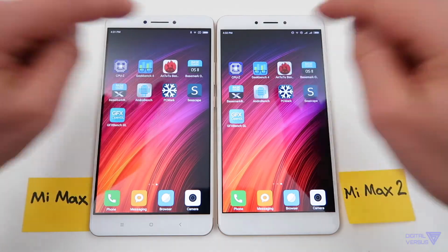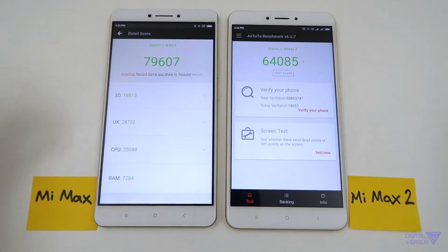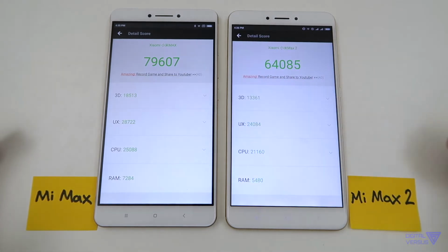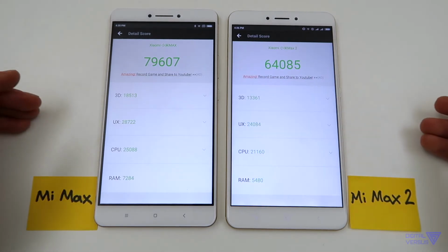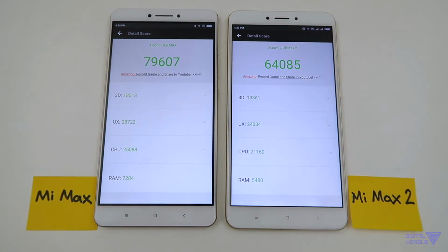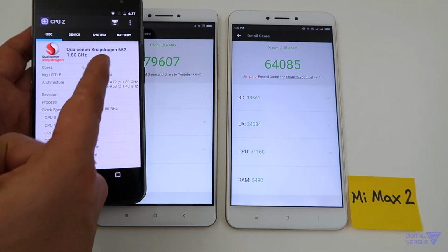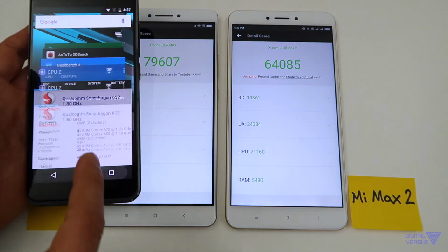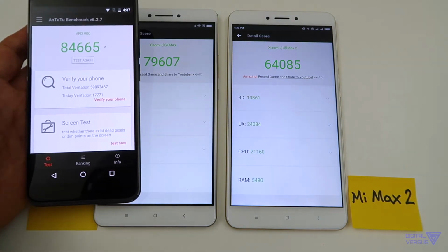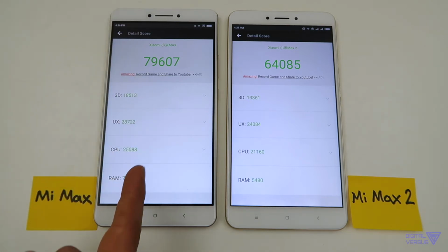Let's start off with Antutu. So in Antutu, as you can see straight away, the Mi Max, the older phone, is scoring quite a bit higher than the newer Mi Max 2. Obviously the Snapdragon 650 is more powerful than the Snapdragon 625 in this test. Now you might be wondering, what would the 652 version of the Mi Max score in Antutu? Well, I've got another phone here which does have a Snapdragon 652, and in Antutu this phone scores 84,600 points. So if we had the Snapdragon 652 powered Mi Max, you could expect to get about 5,000 points more in Antutu.